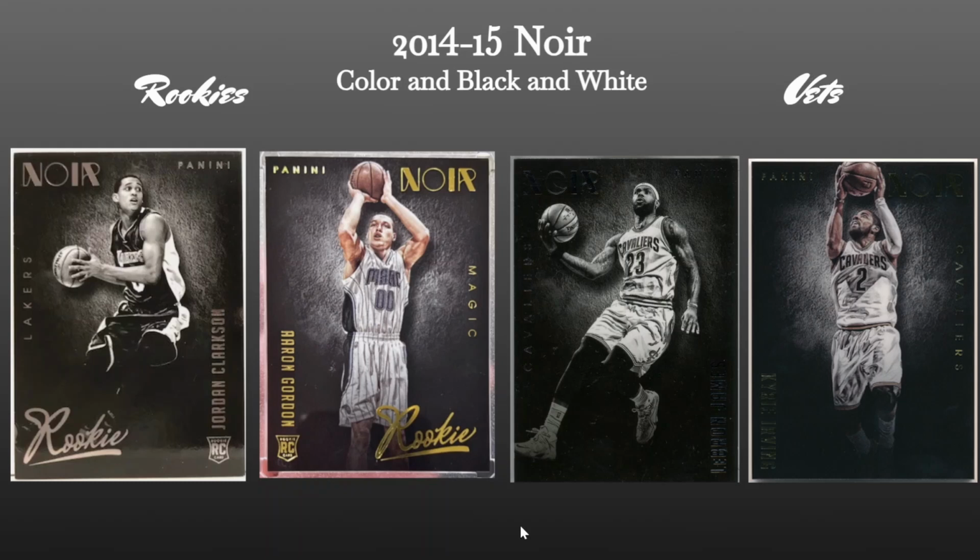So the 14-15 base set is split. Every player has 2 cards. Every player has a colored card. Every player has a black and white card. We won't break this down in too much detail, hopefully, but you can see that the colored versus the rookie are inverted, right? Whereas the Jordan Clarkson has the Noir logo and the Panini logo on left and right respectively, that's flipped for the colored rookie.